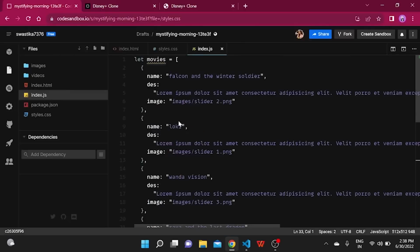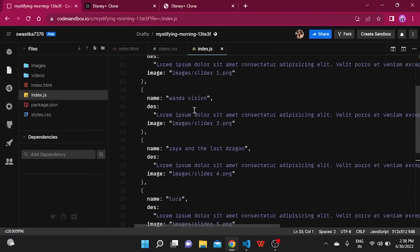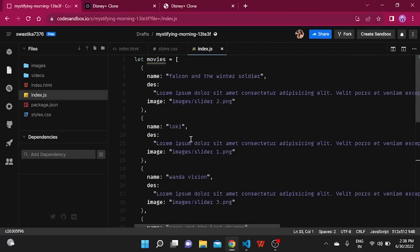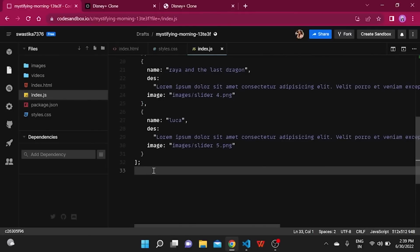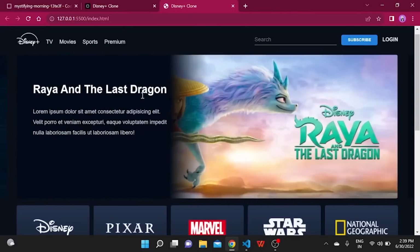So here in my JavaScript code, I have created an array that we are going to be using while we create that effect. And this array you can copy from the source code given along with this video, or you can write it by yourself. It's no compulsion. So I have created an array called movies here, and I have given three parameters that are name, description, and the image. And I have given all the locations of the images that we are going to be using inside that. Now let's get started with how we need to write the JavaScript for creating a similar effect, that is this slider right over here.